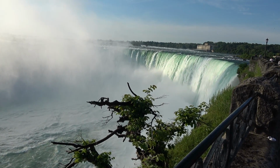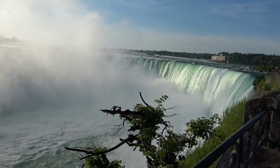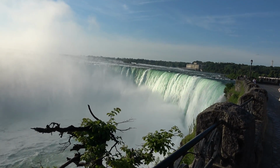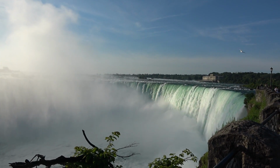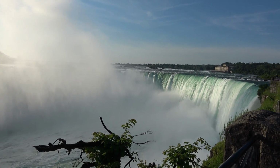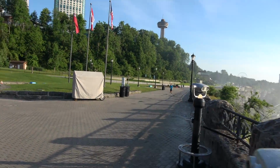You've got to think of all that pressure building up, with the water falling over and hitting the bottom of the river here and hitting all the rocks. Also, you can really taste the salt water from around here. It's like going to the seaside. That seaside smell that you would get, it's that around here. Absolutely incredible.